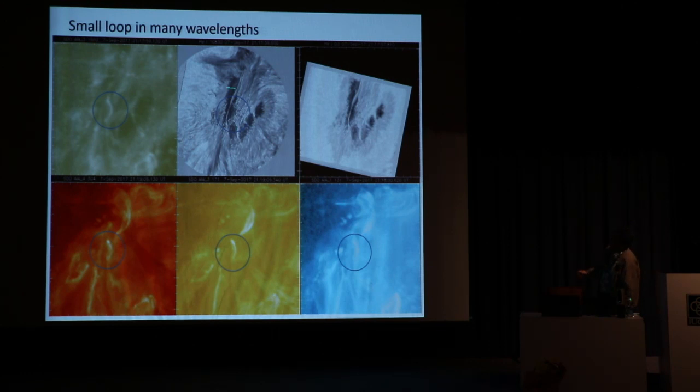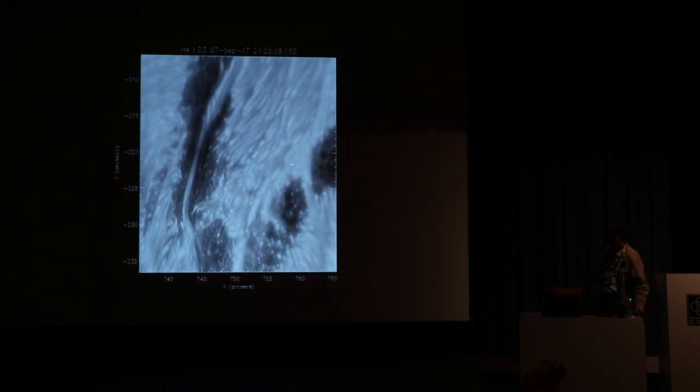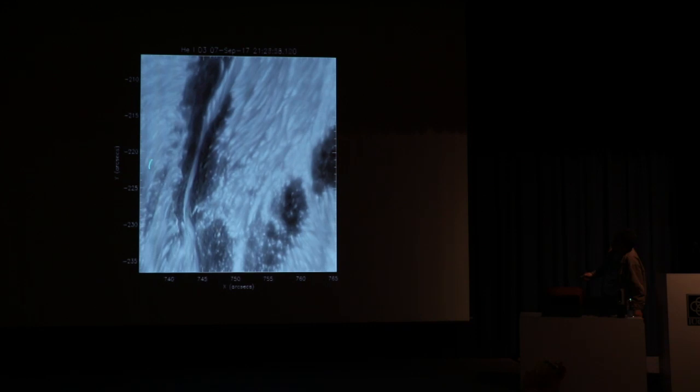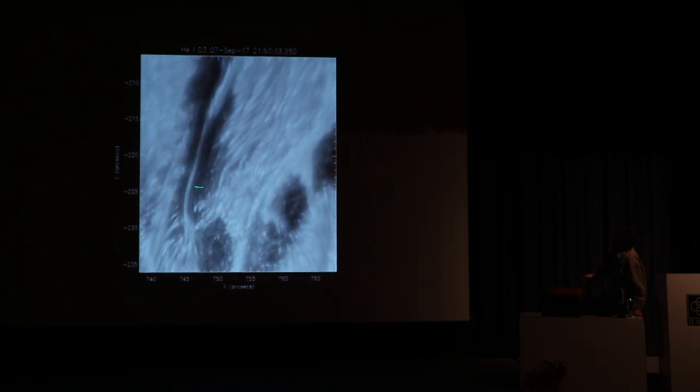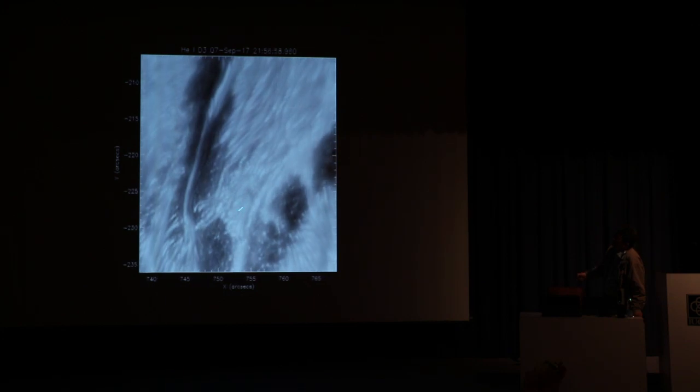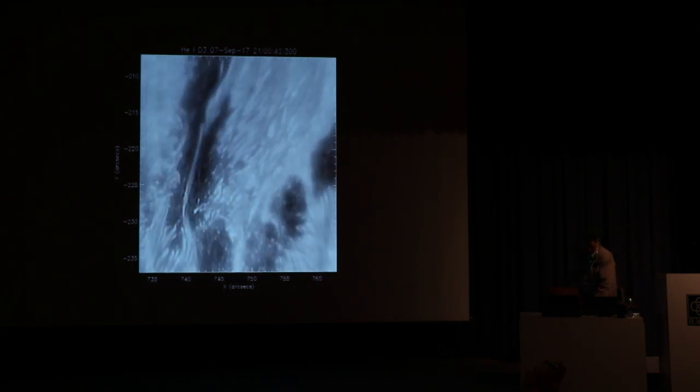This is the 10830 and SDO AIA images, 304, 171, and 131. For these three images, I will show you close-up movies. You can see the thin light bridge here, and can you see some loop structure here? Please look carefully, then you can see the relatively dark features.